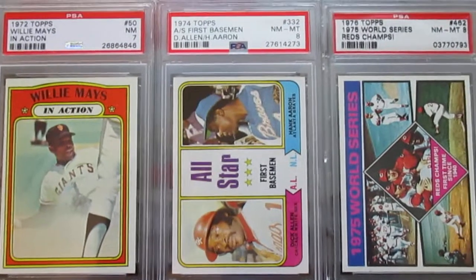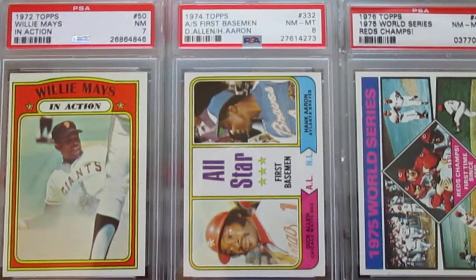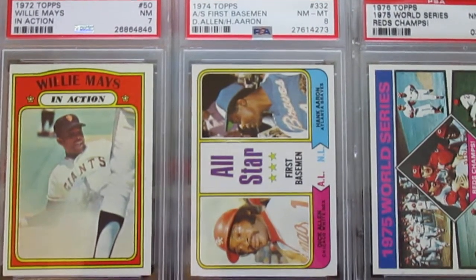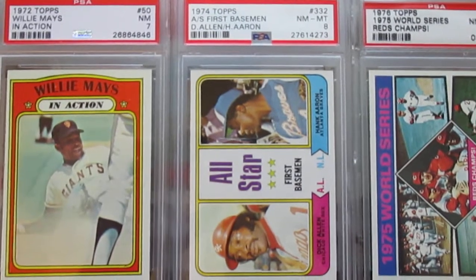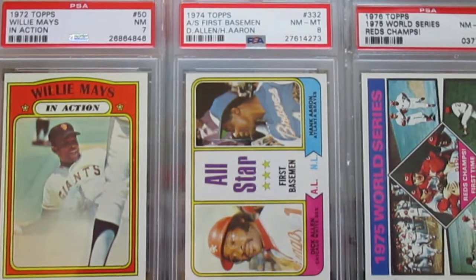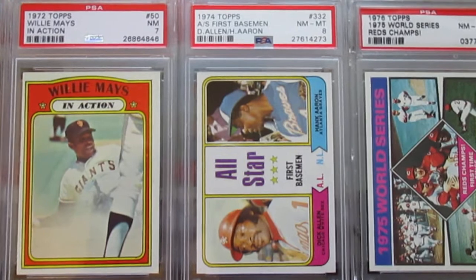And then '74 Topps. This is the year that Topps put the All-Star cards. They would put both the American and National League players on the same card. The thing that amazes me in this card is that Hank Aaron, it's '74, right? Or I guess it would probably be from '73. But this is 20 years after his career started, and he's an All-Star.